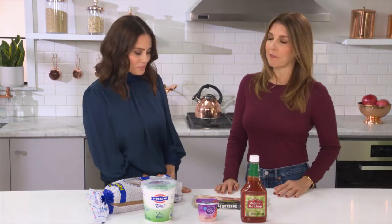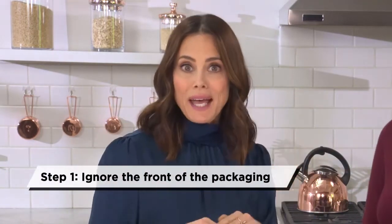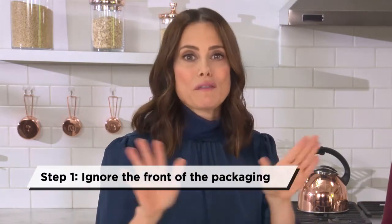Okay, so help break this down and tell us what we need to be on the lookout for. So the first thing that we want to look at when we pick up a package in the grocery store is the front of the package. We see all that marketing, right? But we don't want to look at it. We want to ignore everything on the front of the package.